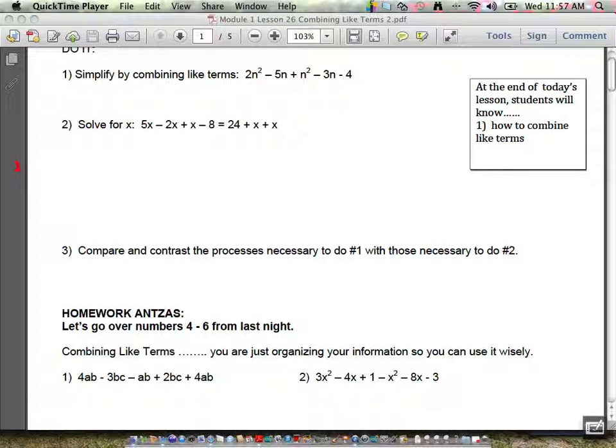So if we look at number one, if I was to do number one in terms of buckets, I would say that I need a bucket for my n squareds, I need a bucket for my n's, and I need a bucket for my numbers. Now it's a question of putting each of those things in a bucket. So that would be 2n squared minus 5n plus an n squared minus a 3n, and then a minus 4.